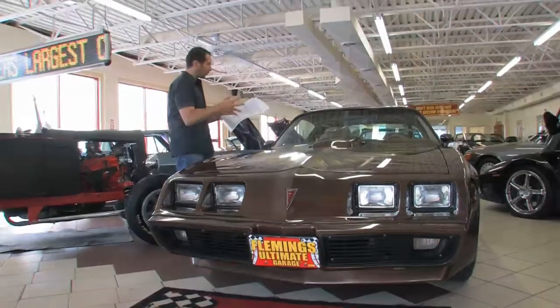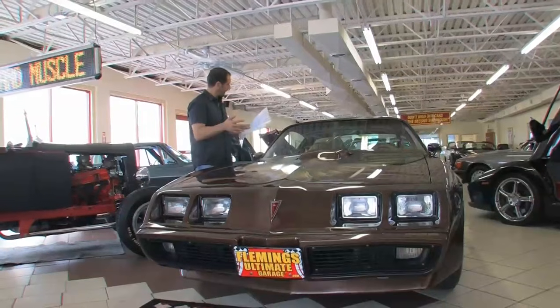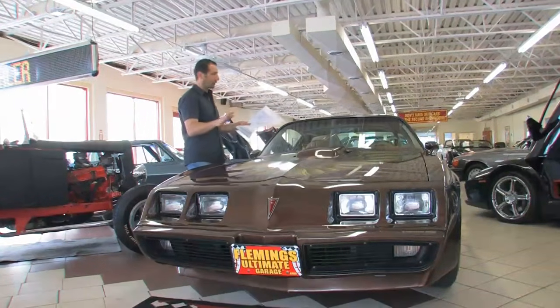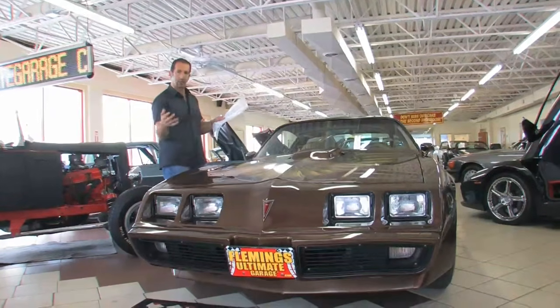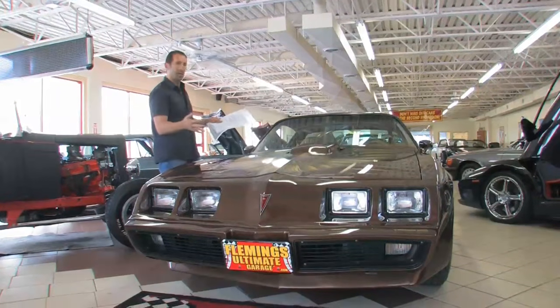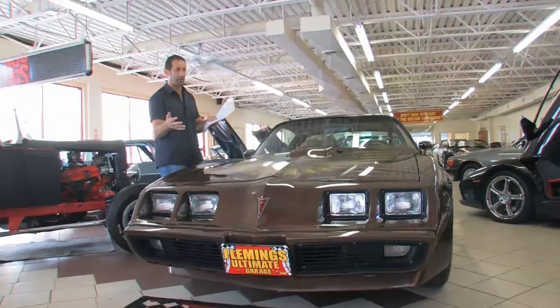How cool this car is, maybe it's not red or black, but it's so absolutely original and perfect that nothing on the car has been changed. We're pretty certain it may even have the original brake pads on the car still, and we'll check those. I have the original tires for the car. So we have every original item that was able to be put on at the factory, still able to be seen today while we're going over this car.